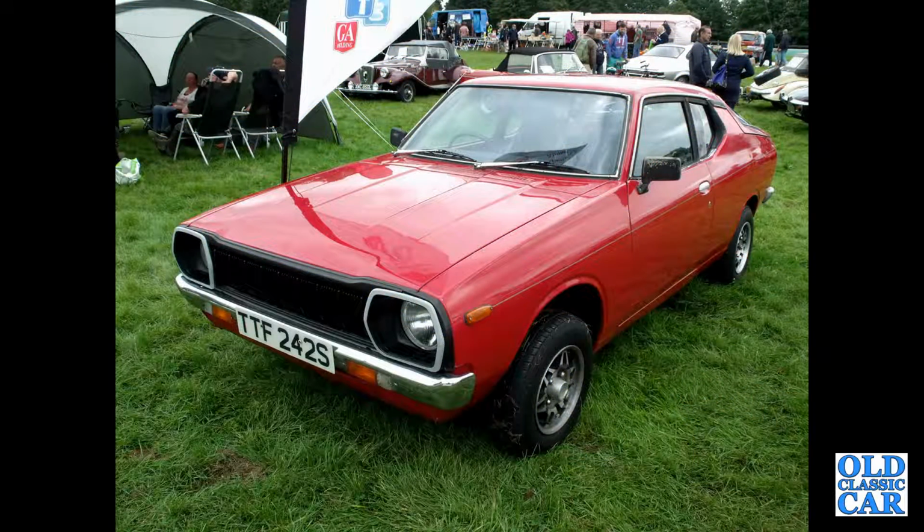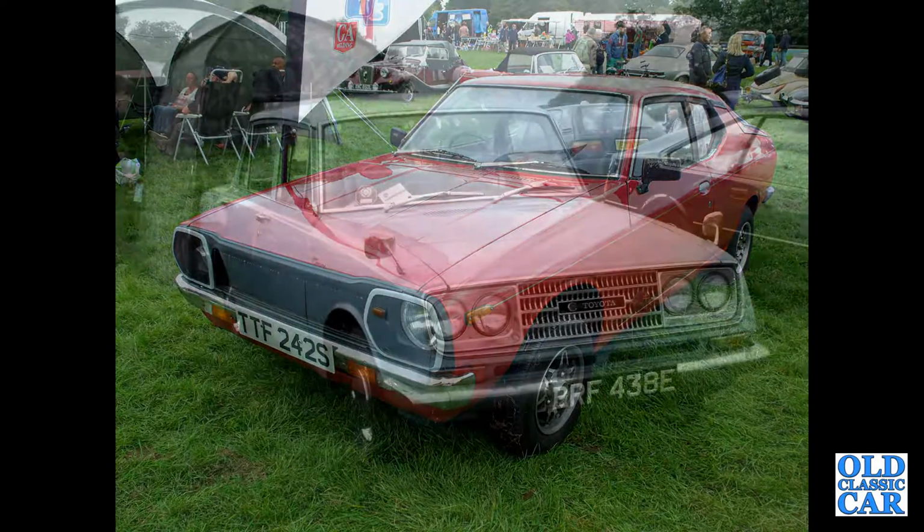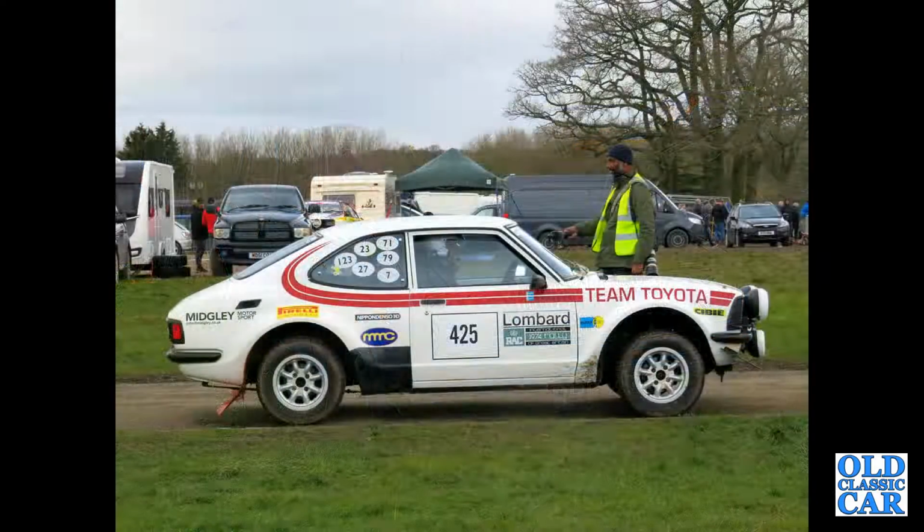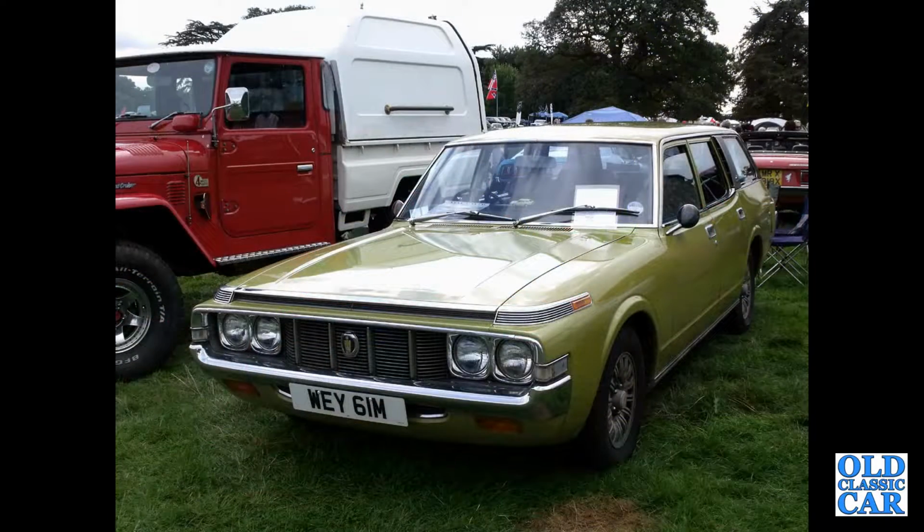TTF 242S, that's a Datsun F2 120A Coupe. Another Toyota Corona, circa 1967-68, third generation T40. A side view of a Toyota Corolla TE27 rally car, demonstrating down at Race Retro. Continuing with these classic Japanese cars, we've got Way 61M, which is a Toyota Crown Custom 2600 Estate.